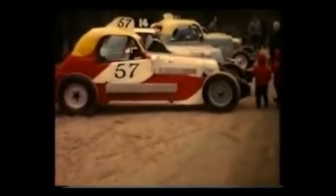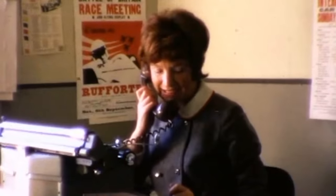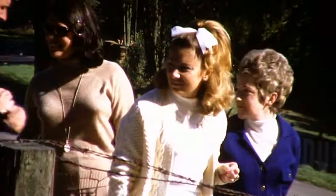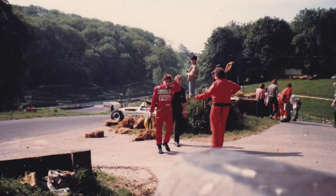Wow. Anyway, this meant that finally, in 1962, the circuit was able to host its first legit car races. The floodgates were open, and from then on, cars hooning around Cadwell Park became a thing. Over in the Leeds office of the BRSCC, Secretary Shirley Wood is already hard at work preparing for the next meeting at Cadwell Park. Spectators were able to enjoy their favourite saloon car drivers in the 60s, James Hunt and even Ayrton Senna briefly in Formula 3 in the 70s.